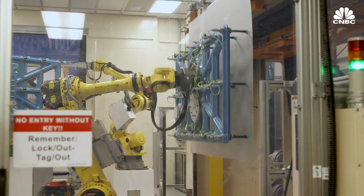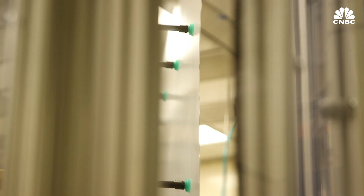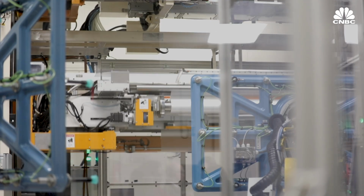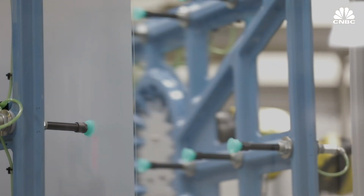The glass comes out of the fusion process in sheets that are cut as big as 9 feet by 10 feet. Only robots touch the glass throughout the process. And sometimes the robots make mistakes. So as the glass transitions to this final step before it gets shipped and packed, realize that the glass has never been touched by human hands.